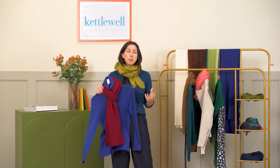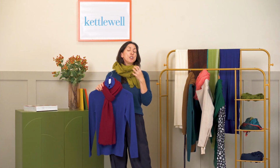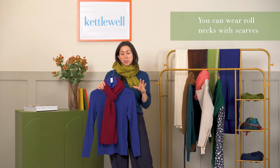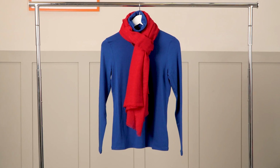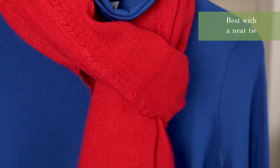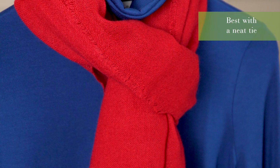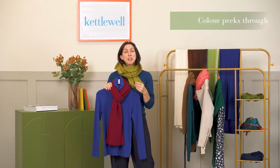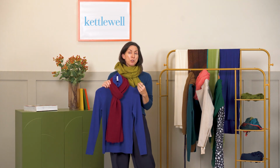Last up, high necks. I think there's a real misconception that if you're wearing a high neck, you shouldn't also add a scarf. It's too bulky, it's too much, you shouldn't be doing it. But actually it works really, really well to finish off a look. If you do quite a neat tie like we've done here and bring the scarf right up to the top of the high neck, you can still get a little bit of that colour peeking through, but it just creates a really finished, neat, polished look when you've got something like a fitted roll neck on.